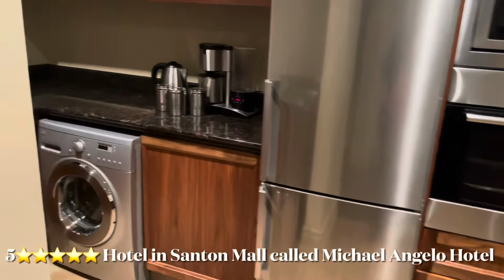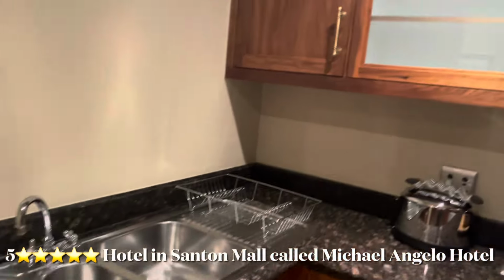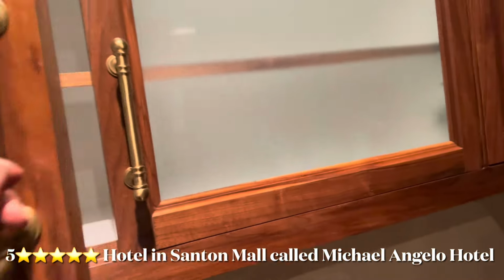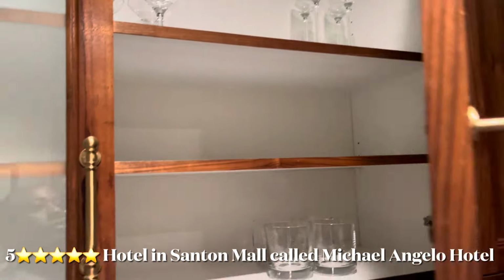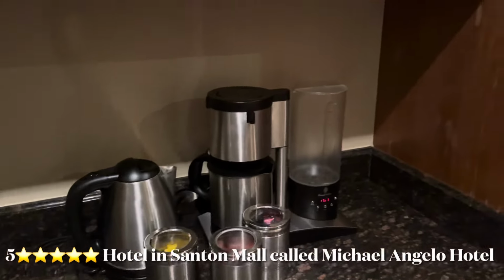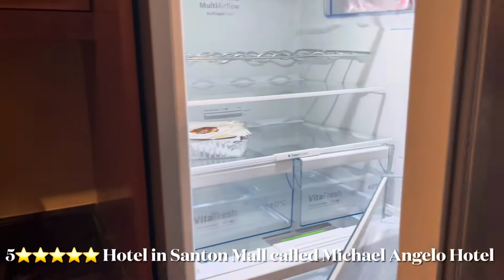And here's the kitchen as you walk in. Kitchen also has that, what is this, washing machine. There's the sink. All the amenities in the cupboards. Here we go. All the little things that you need to stay in a place for a little while, they have it here. You have your cabinets with your plates and cups, your refrigerator to store your food. There's already food stored in here.